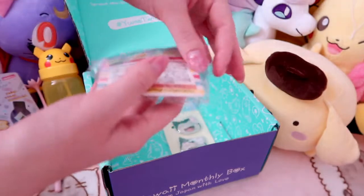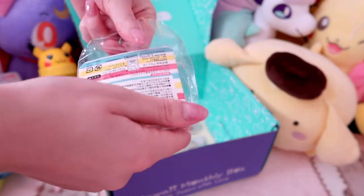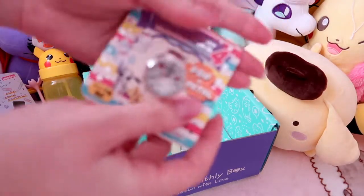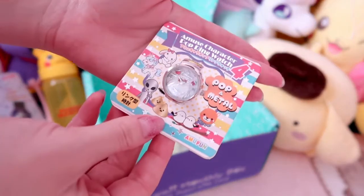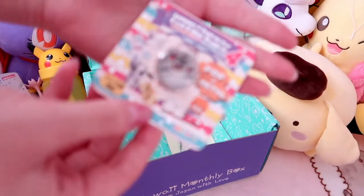I had these when I was younger and I loved them. Thank you Primark for those. Those are always so fun. Oh, and it looks to be an Amuse one as well. I am a big fan of Amuse plushies, so this is going to be really cute as well.